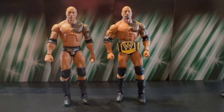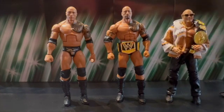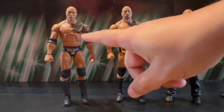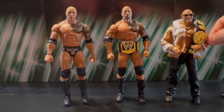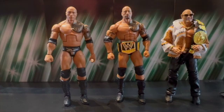But I can't do a Rock comparison without including my Final Boss custom. When you look at the height difference, this one is miles bigger than this one, and even the Top Picks is bigger. So what we've got here is the Ruthless Aggression figure with the Elite 100 belt, the Greatest Hits shirt and chain and glasses, and then the wristwatches from the Maya Via pack figure. But yeah, that's our Rock Elite comparisons.